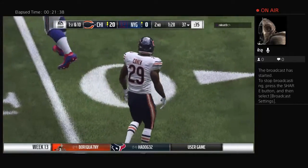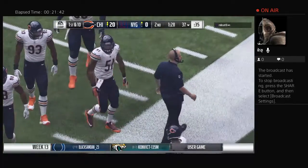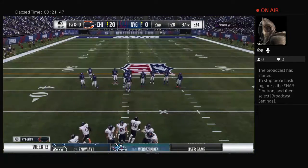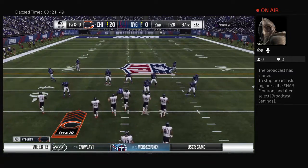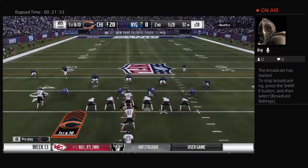Here's the Chicago offense coming back out onto the field. They had to go a long way on their last drive to score the touchdown. This time they get at least a little bit more of a cushion with field position. I have to think that with this field position, after what they did on the last drive, they might want to take a shot right now and try and cut down the length of the drive.